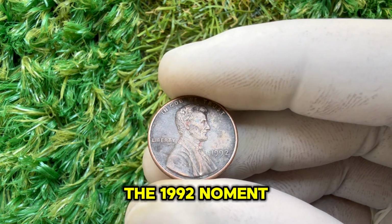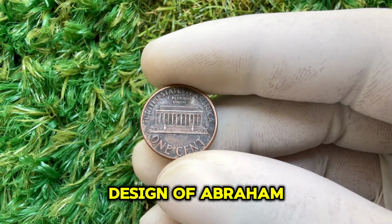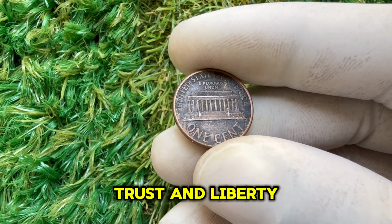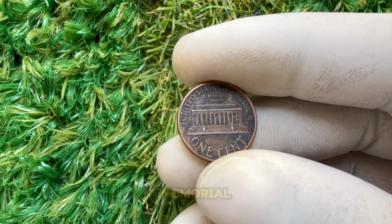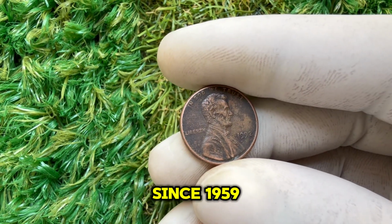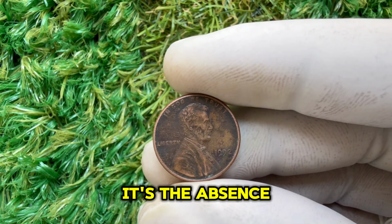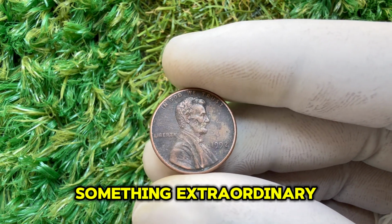The 1992 no mint mark Lincoln 1-cent penny features the familiar design of Abraham Lincoln on the obverse, with the inscription, "In God We Trust," and "Liberty." The reverse side shows the Lincoln Memorial, which has been the design on the back of the penny since 1959. While the design hasn't changed much over the years, it's the absence of the mint mark that turns this seemingly ordinary penny into something extraordinary.